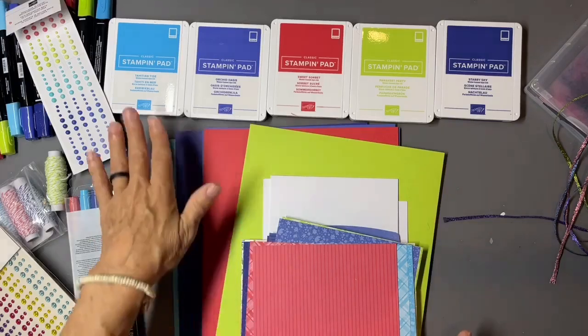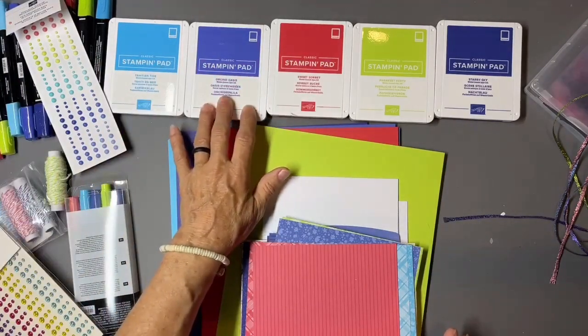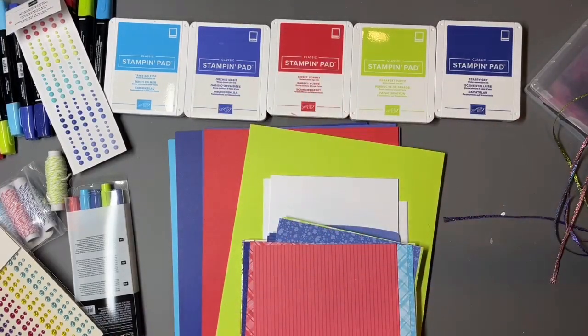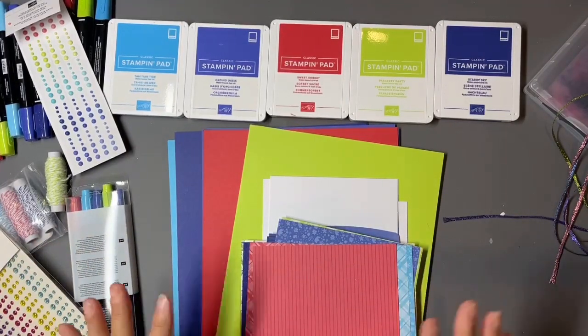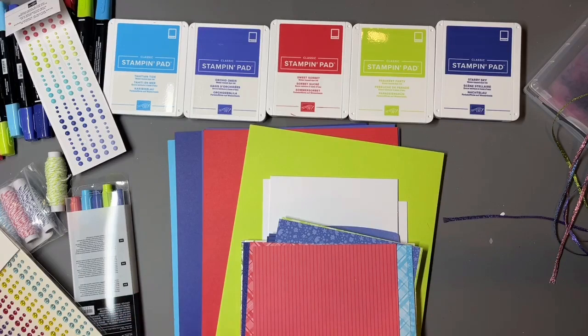So if you're like, well, how close is this to Pacific Point? How close is this to Gorgeous Grape? How close is this to Poppy Parade, Granny Apple Green, Night of Navy, etc.? You can see that in that video I did. You're going to realize very quickly that they are very unique, amazing, beautiful colors. Work great with some beautiful papers that you're going to see, and also on their own.